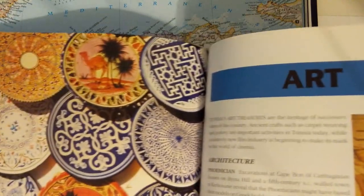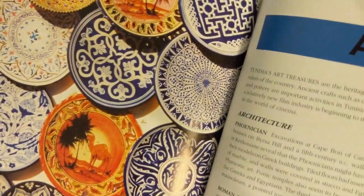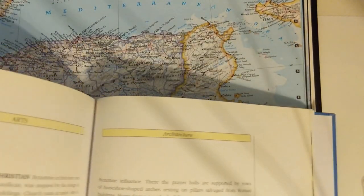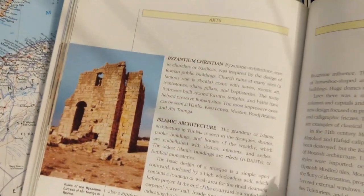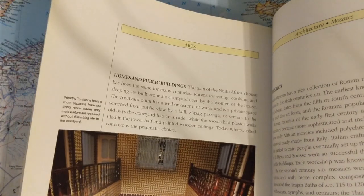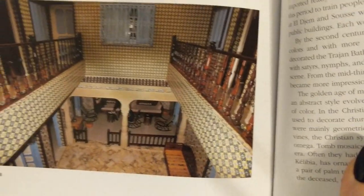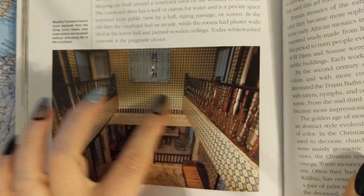Oh, isn't that beautiful? The art section, look at these. These are beautiful. And a mosaic from Dougga in the Bardo Museum. This is Ulysses. Here is a Byzantine fortress. Oh, here's a good example of what the interior of those gorgeous houses look like. Isn't that gorgeous? Look at all the little details. All the woodwork. It's so pretty.